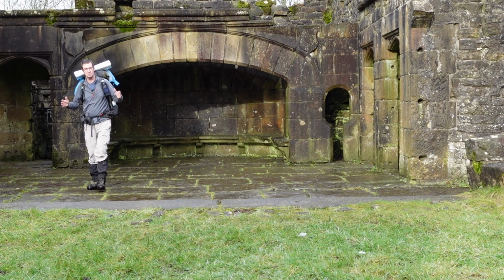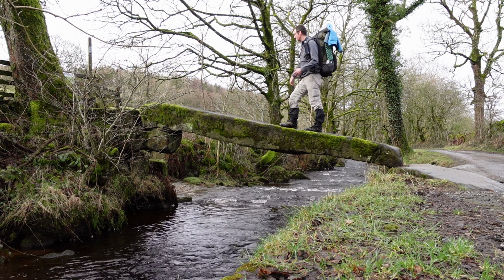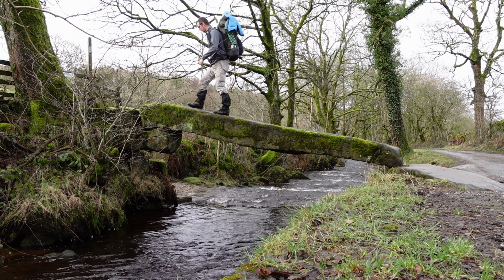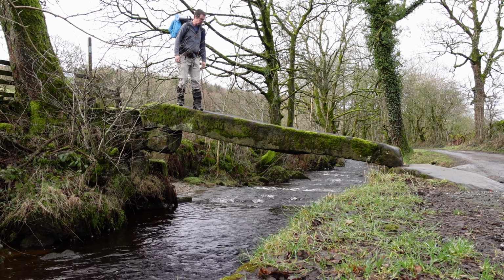Now, of the 3 bridges, this one's meant to be the oldest of the lot. This is called the Clam Bridge. It's a massive, massive stone. Some people reckon it's Neolithic in age, this bridge, but I don't know how they know that. Pure guesswork to me, that. I doubt it very much. A bit more treacherous than the others.